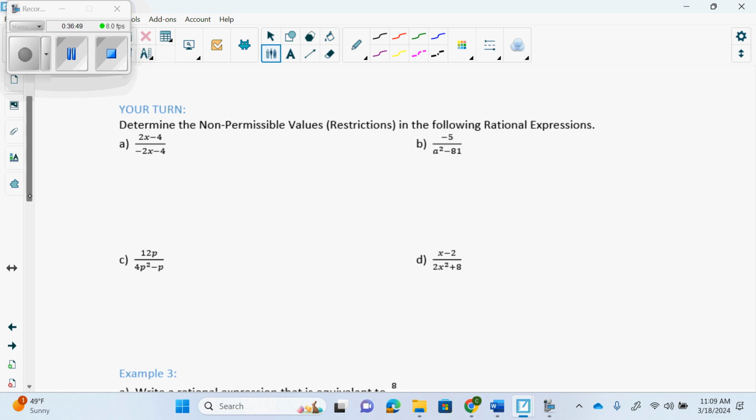So I have 2x minus 4 over negative 2x minus 4. Do I care about the numerator if all they're asking me for is non-permissible values? No. The numerator could be a pig. It could be a smiley face. It could be a jungle gym. It doesn't matter what that numerator is. When it says non-permissible values, I only care about the bottom.